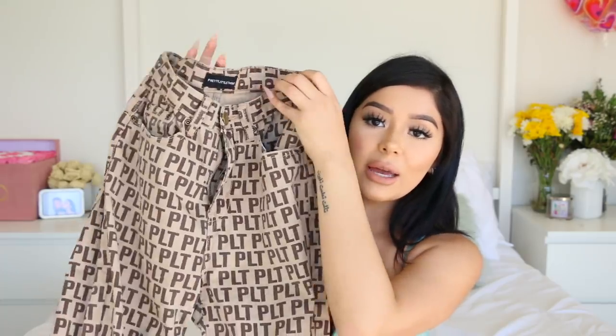Awesome. Okay, so these next items, when I saw them on the models, I was like, whoa, they're just so different. I love it. And I had to get the whole set. So it comes with the jacket, the skirt, and the pants. Let me go ahead and show you guys the pants first. So here is what I am talking about.